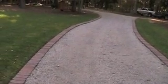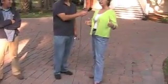Mm-hmm. And that's what they've done here. You've got a main driveway coming down that is shared by a couple of houses here, and then you've got this gravel material. That's correct. Yep, it is a gravel material. They did continue the paver border, which helps to pull everything together, makes that break between the aggregate and the lawn.